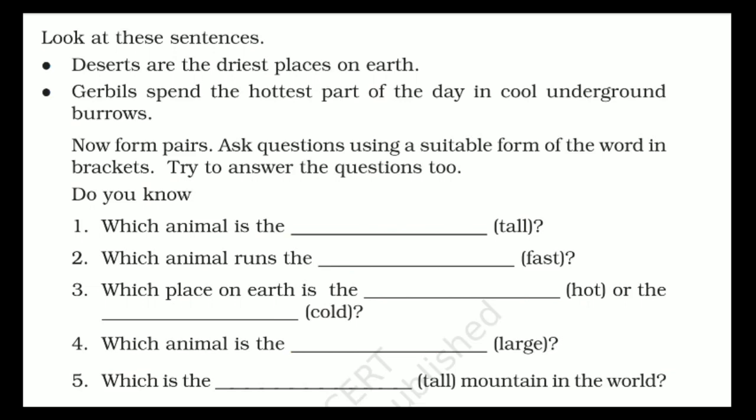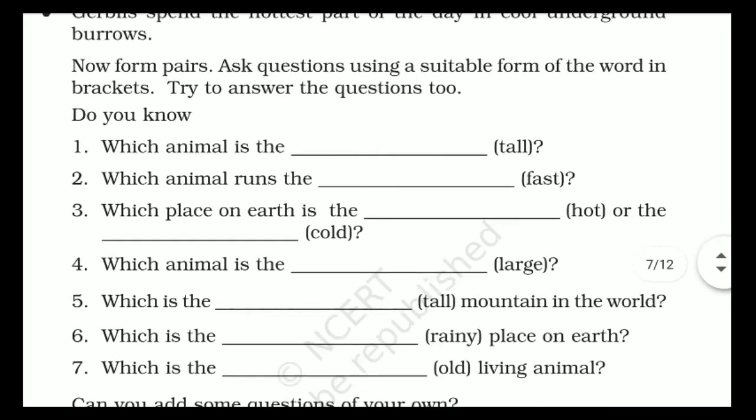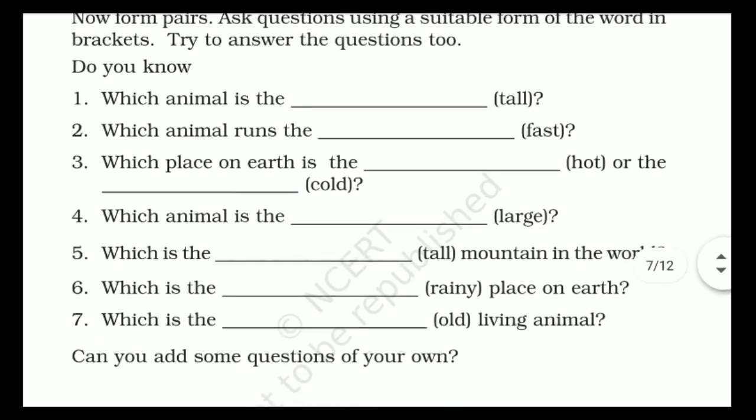Okay, which animal runs the fastest? Which place on the earth is the hottest or the coldest one? Which animal is the largest? Which is the tallest mountain in the world? Which is the rainiest place on earth? Which is the oldest living animal? You have to find this, and afterwards you can answer these questions. Okay.